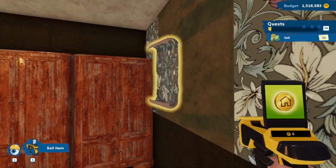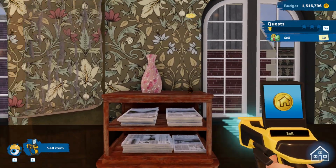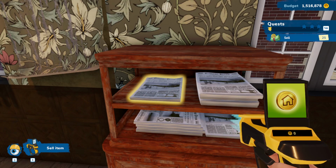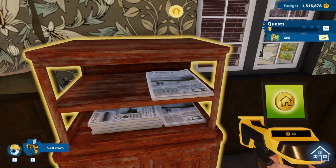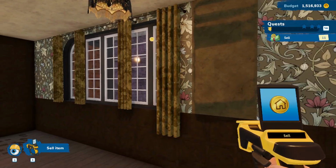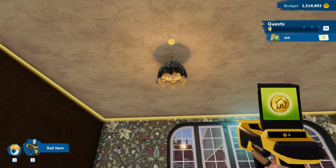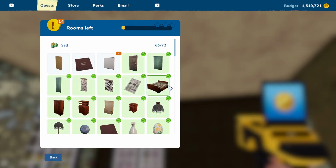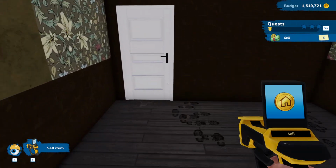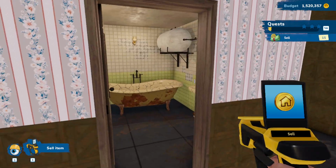So that and that. This wallpaper that's peeling. The curtains. Gosh. All of these newspapers. Autosave lag. There we go. Okay, that already looks a lot better. We are going to sell these lights. What do we have left to sell? The ceiling thing, and then it's the pictures of how they want it to be. All right, we'll keep those for right now.